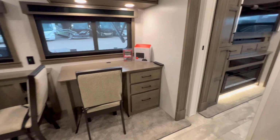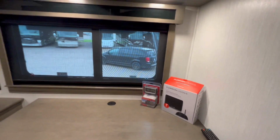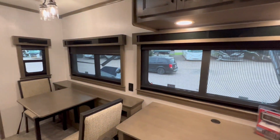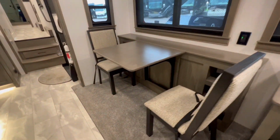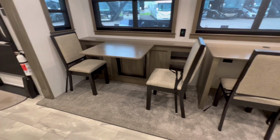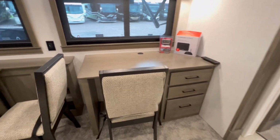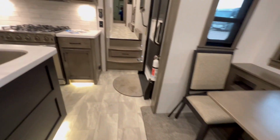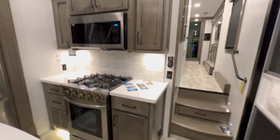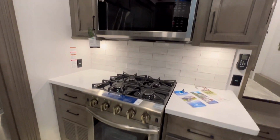Okay. So there is the camera system. We do have daytime and nighttime shades throughout. Take a look at the wooden valances. Now we do have 2 extra chairs that come with and a table extension. Of course, if you want to work from home, you can do it right there. Take a look at this beautiful kitchen. That is certainly no easy bake oven.